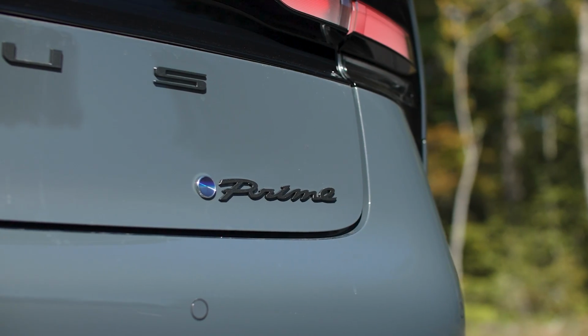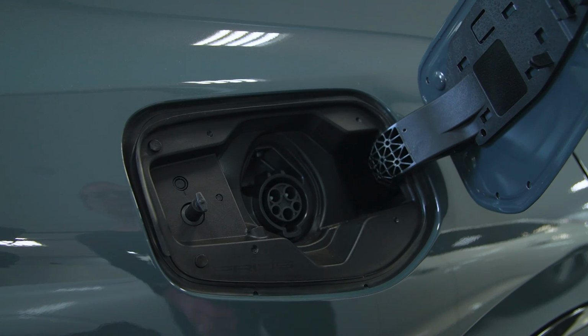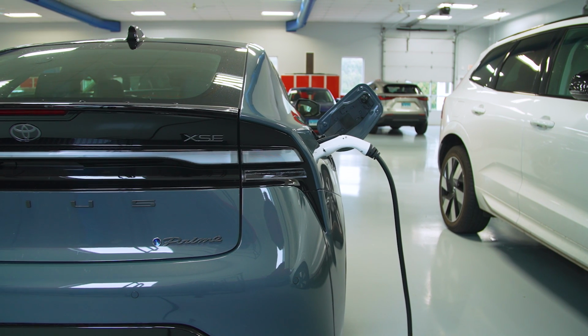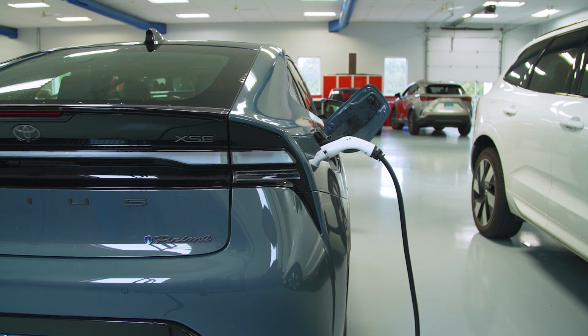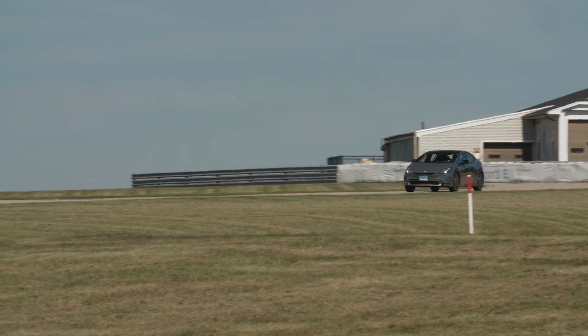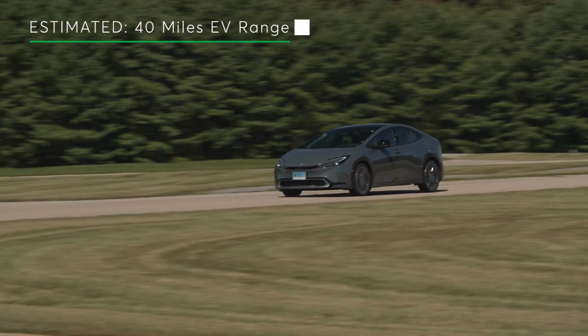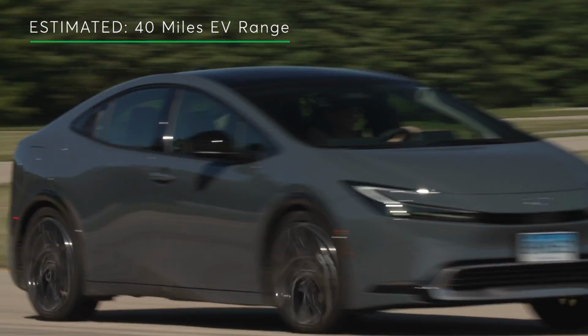But with the Prime, with a plug-in hybrid, if you see in the back there, there's another little flap door on the back. You can plug it in and get an all-electric range before the gas engine eventually starts to kick in. In this case, in the XSE, you have up to 40 miles of all-electric range according to Toyota. That's huge. That's one of the biggest all-electric ranges you can get.